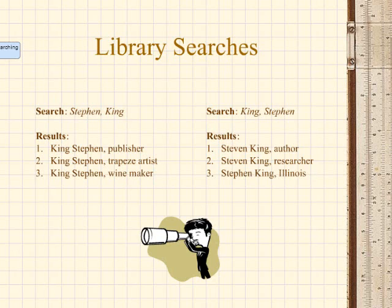Let's try one more. What would you type if you were searching for a book with the title A Writer's Reference? You would type Writer's Reference, A. Unless you're doing research on a particular topic, you'll probably find that searching by author and title is the most effective method to locate the material you're looking for.